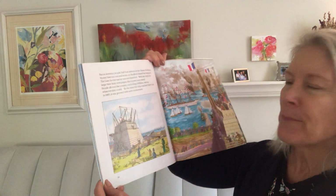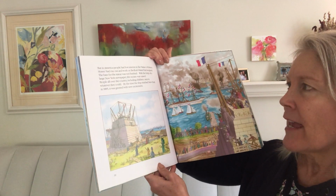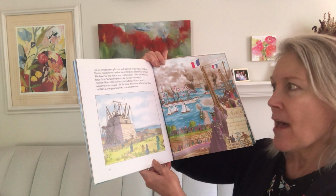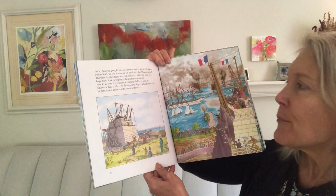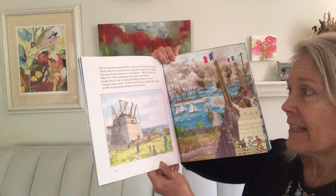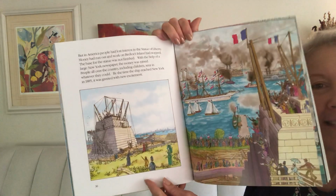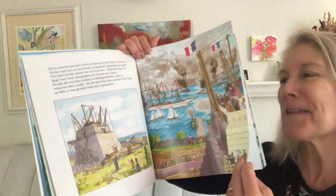But in America, people had lost interest in the Statue of Liberty. Money had run out and work on Bedloe's Island had stopped. The base for the statue was not finished. But with the help of a large New York newspaper, the money was raised. People all over the country, including children, sent in whatever money they could. And by the time the ship reached New York in 1885, it was greeted with new excitement. People are really pleased with this gift.